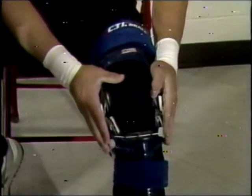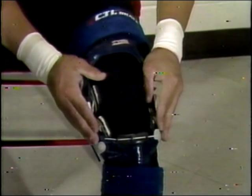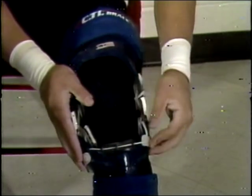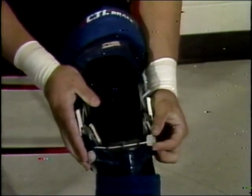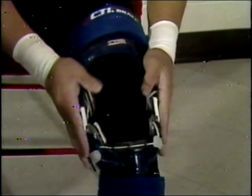This is my anterior cruciate right now, because what the anterior cruciate does is it holds the bone from sliding forward. And this is what the brace does right now. What it does is you've got the cable system here and the condyle pads, and it also only weighs a pound, so it's great for my sport.